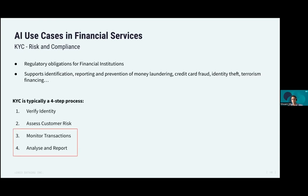So typically, KYC is a four-step process. One, you verify identity, you assess the risk, and then on an ongoing basis, you have to monitor transactions, flag illegal or suspicious behavior, and then analyze this and report to yourself and regulators.